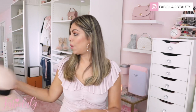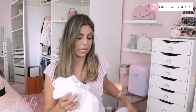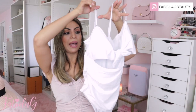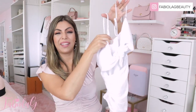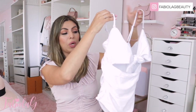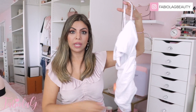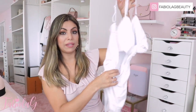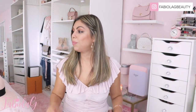So also for the beach, I got this, which actually just got here today. It's also from Amazon. I got this adorable swimsuit. It's a one piece, but it has this cut out here in the middle, which makes it look like a two piece, and it's just so pretty. I also love that it's super high waisted, so it's going to tuck everything in. It's also lightly padded, and it is fully lined. I can't wait to wear this to the beach.